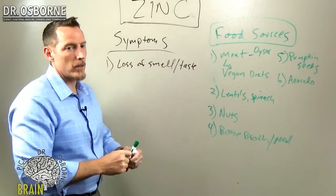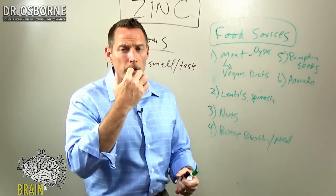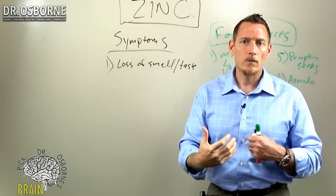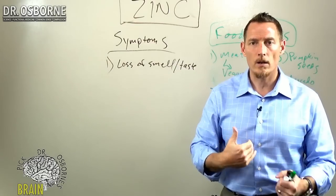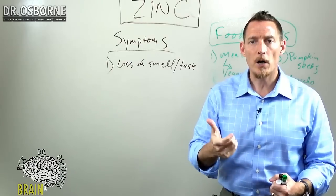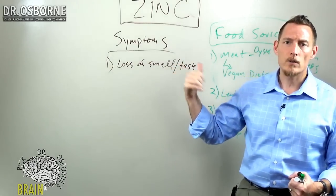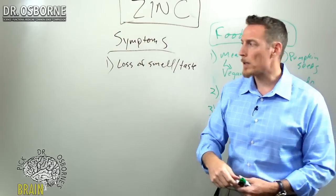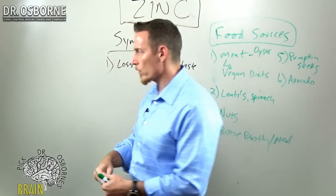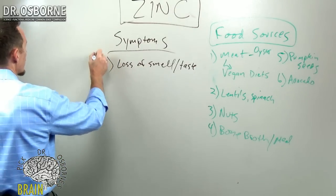A lot of the receptors in your olfactory system, your nose, help you taste. So smell is actually taste when you look at the biochemistry and the science of it. One of the things that's important to understand is that zinc is responsible for a lot of those neurological receptors of smell and taste. And so zinc deficiency oftentimes will make people not taste food as well. And here's one of the problems. Let's say you have a zinc deficiency and you develop this loss of taste or smell.